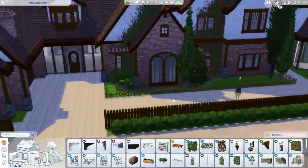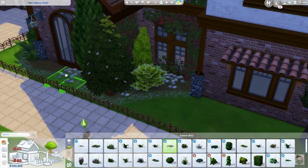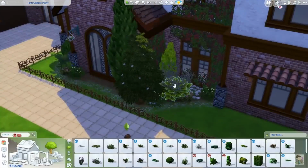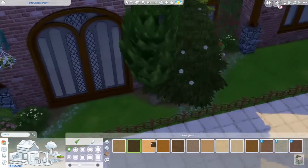So even though this house is huge, there's actually quite a lot of outdoor space as well. So there's quite a bit of space at the front, and there's a large garden area at the back as well. It's kind of like my perfect size lot because there's just so much space to be able to do everything that I want to do.